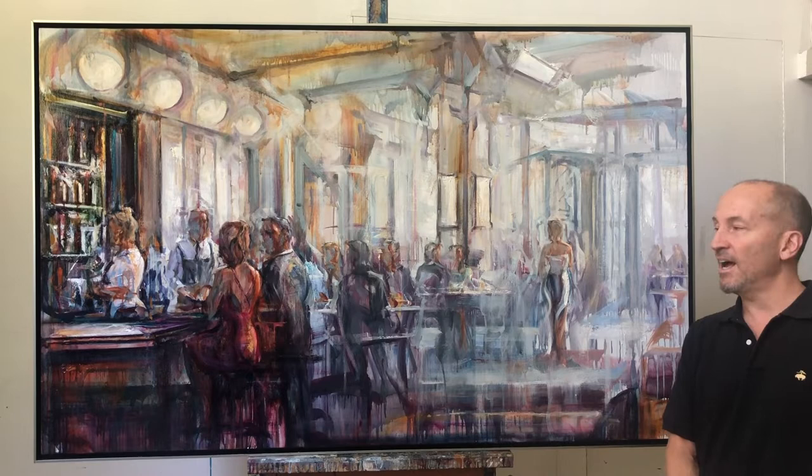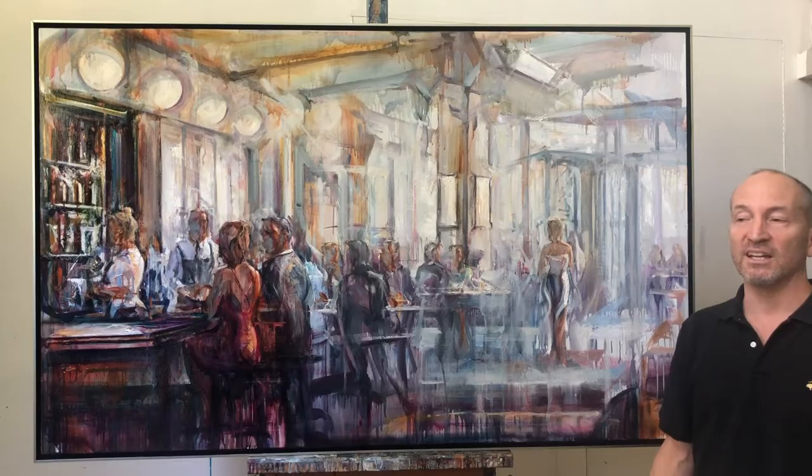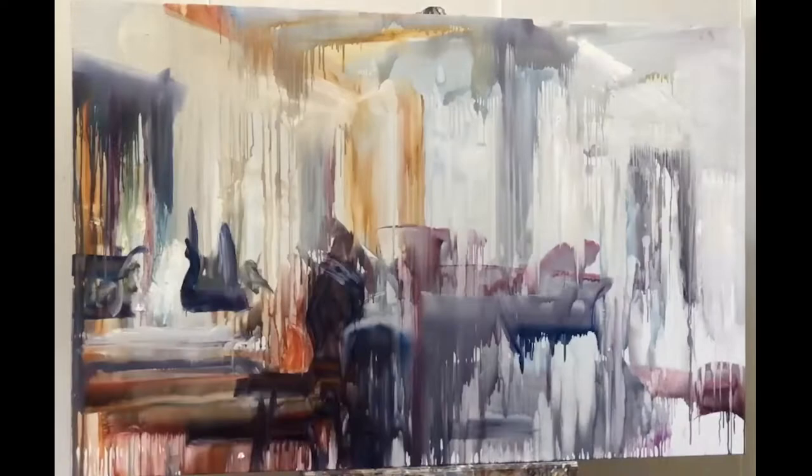Works with the balance of warm and cool colors in this silver and gold palette. I'm also going to show you quickly the time-lapse video of the early stages of this particular piece.